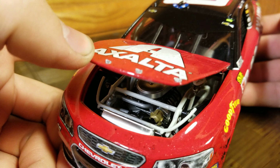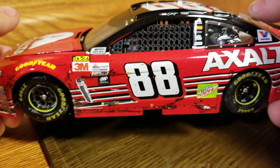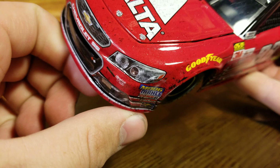And as I said, this is a must-get for anybody who just loves the raced-up versions. The scrape on the right side makes it look great. The paint, I mean, this is metallic red and white. Looks good. I mean, I think this paint just looks fantastic.